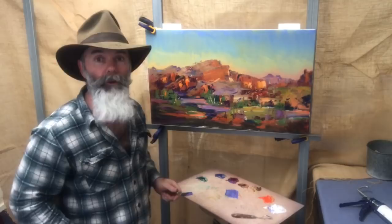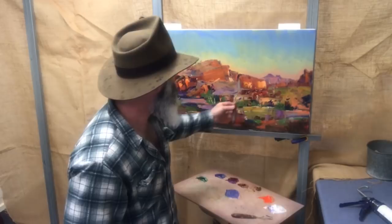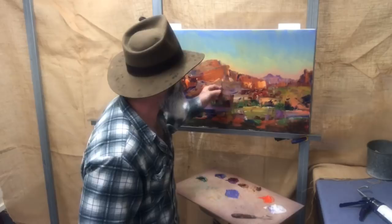Okay, so now, like I said, what I want to do is just put a few extra shadows, but they've got to be randomly placed. You don't want them to be... Let's have a look at that tone.